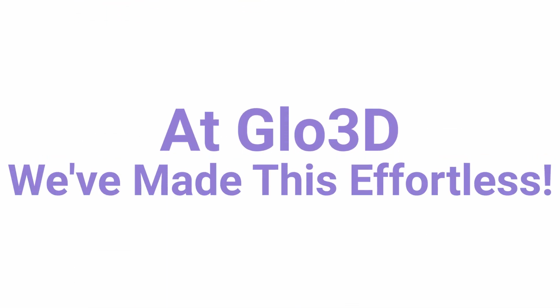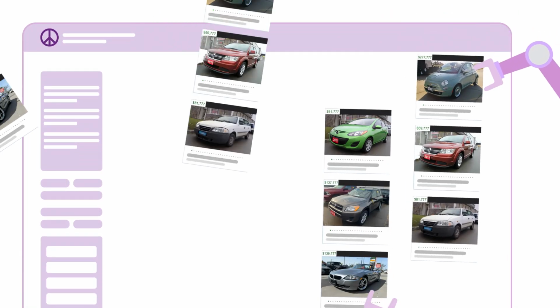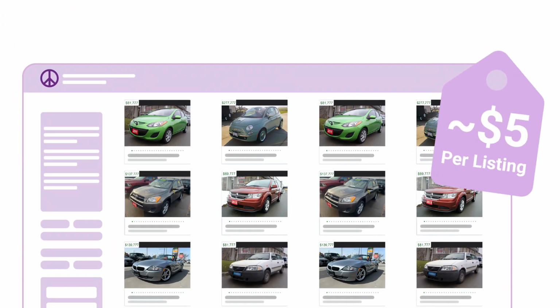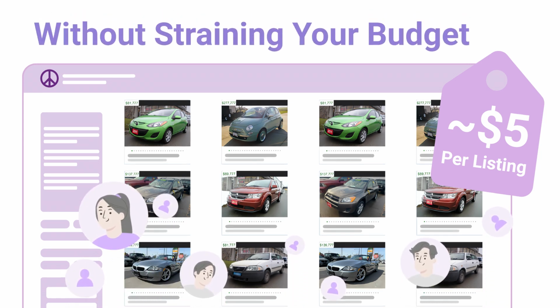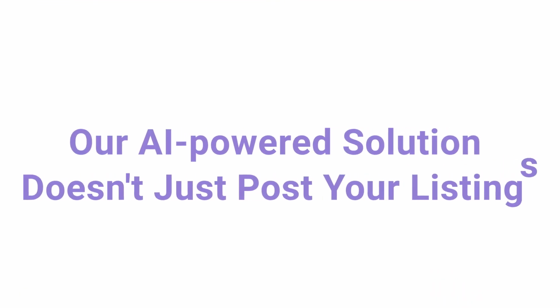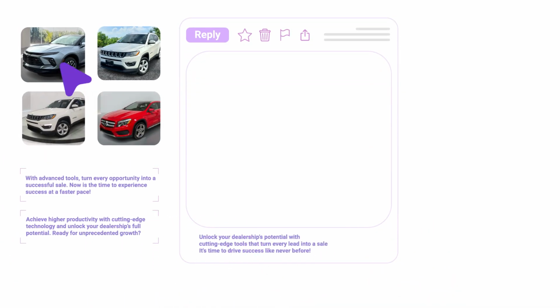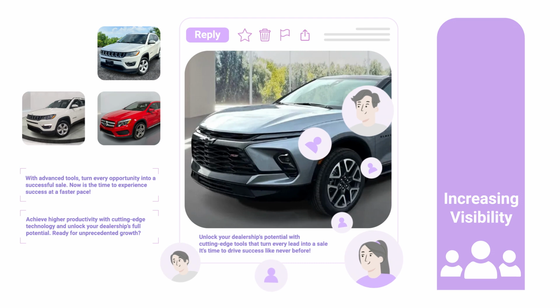At Glo3D, we've made this effortless. Our system automates posting your inventory directly to Craigslist. For just around $5 per listing, you can showcase your vehicles to a vast audience without straining your budget. Our AI-powered solution doesn't just post your listings. It optimizes them with engaging descriptions and eye-catching photos, increasing visibility and attracting more potential buyers.